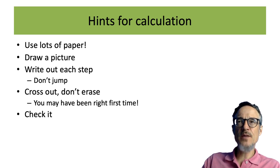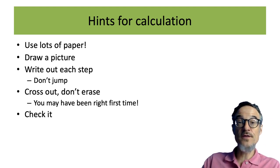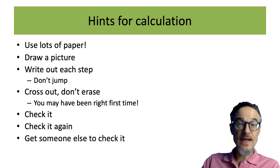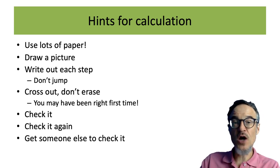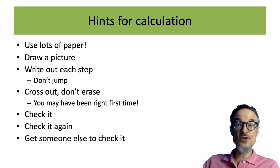The next piece of advice is to check it. So after you've done your calculations, go back and check you've done things properly. Then check it again. And then if possible, and if it's important, get someone else to check it. Because often if you've made a mistake, you can't see your own mistake. Other people can. So here's my advice for you when you're doing calculations in general.